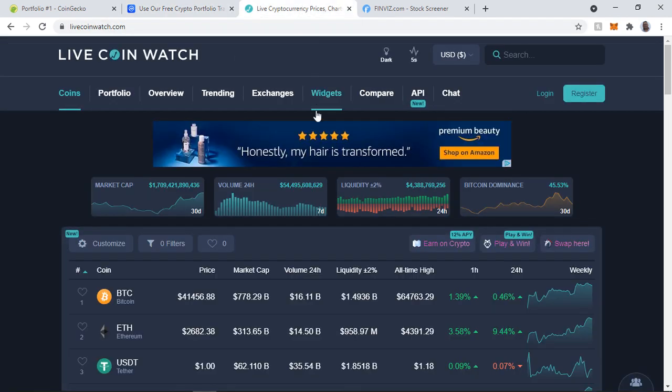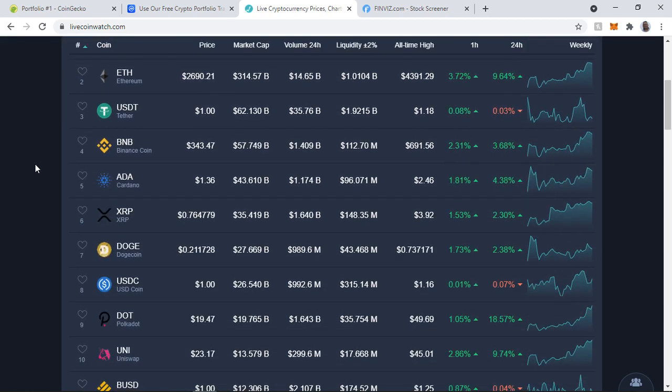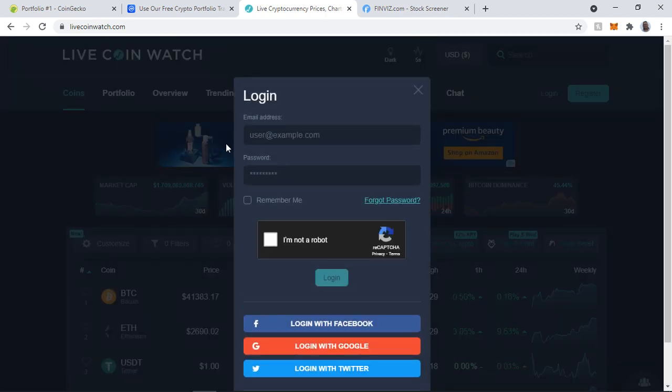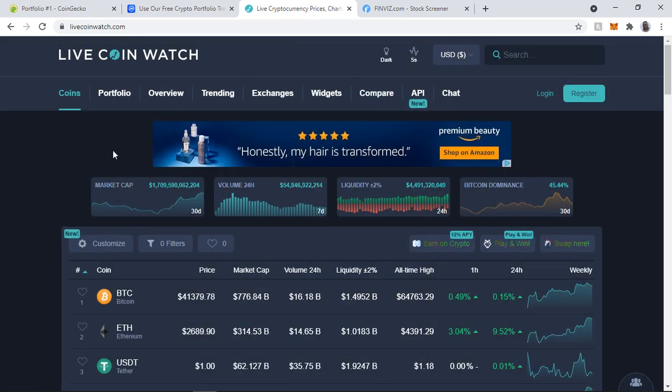And then I just ran across this one recently, livecoinwatch.com. Again, it's similar to the other two. You have your portfolio tracker right here. And of course, this one wants you to make an account, or you can use Facebook, Google, or Twitter to log in through there. And you can create your portfolio tracker. So those are great tools for tracking your crypto.